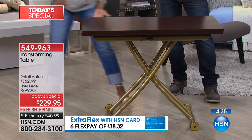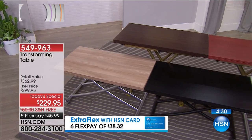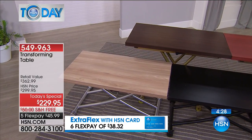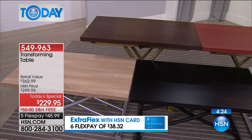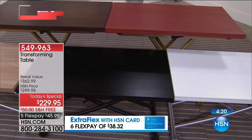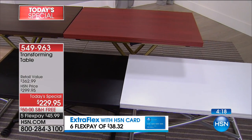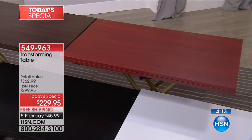Our favorites here, I love the walnut and the oak. I think those are the two nicest. I think I like the oak better because I like the nickel. Yes. For the legs. Yes, I'm not as crazy about the gold, but I love the nickel. There it is right there. And there's the colors, cherry in the back, walnut with the gold. The cherry and the walnut have the gold base. And then the black and the white and the oak have the matte sort of silver tone finish.